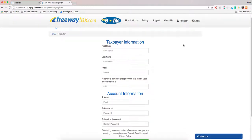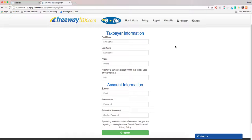Once you're on this page, you'll want to enter your taxpayer information: first name, last name, phone number, and a 5-digit PIN of your choosing. Keep in mind this 5-digit PIN is used to digitally sign your return and will always be stored in your user profile. Finish off by entering your email and your password to create your account. I've got an account, so I'll go ahead and log in.